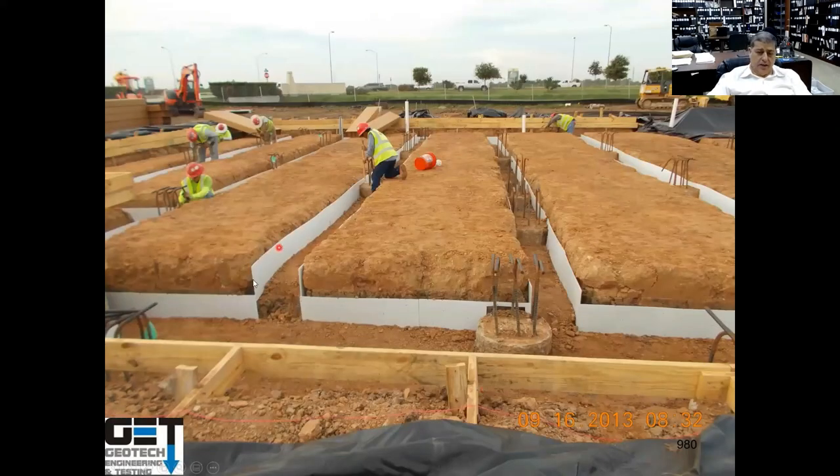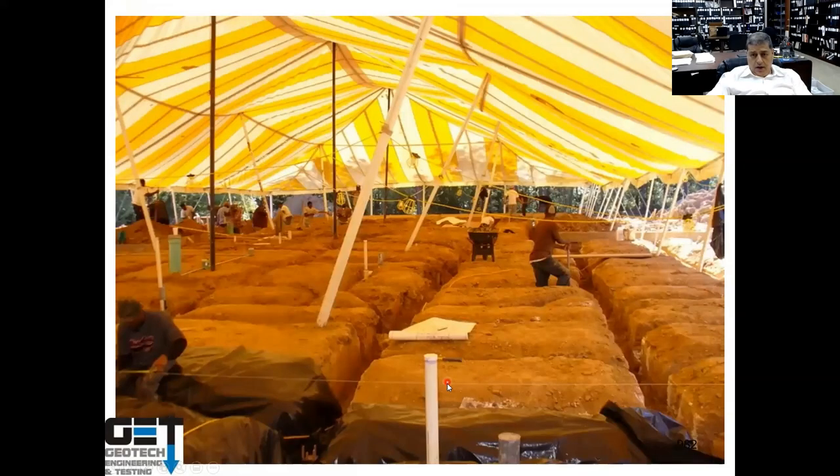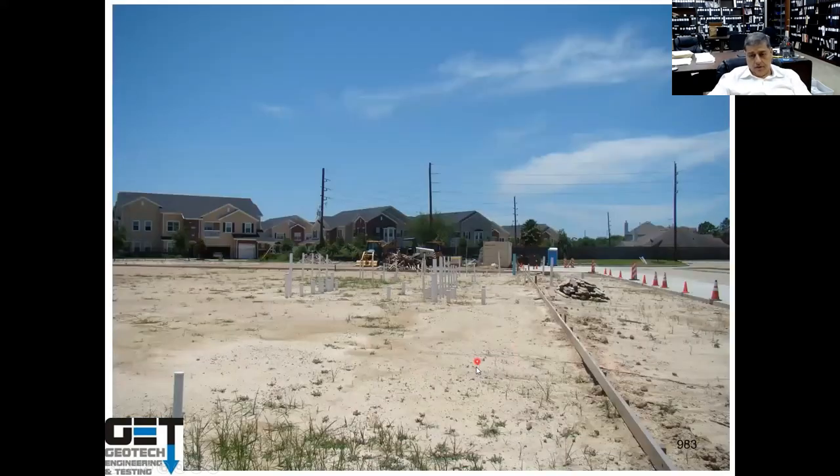Sometimes they put these forms out there for your grade beams, nice and neat. This contractor put this tent over here to prevent the rainfall and start digging the beams and all that, but they got a thunderstorm, the whole thing blew over. So it was not effective.